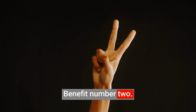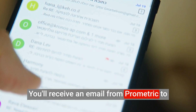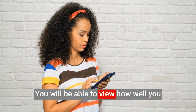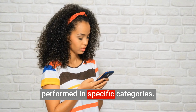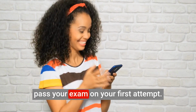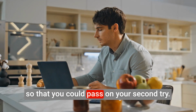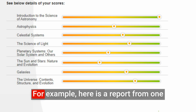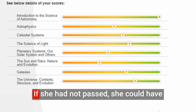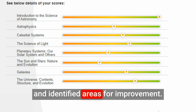Benefit number 2. After your exam, you'll receive an email from Prometric containing your exam results and details. You will be able to view how well you performed in specific categories. This information will help you if you don't pass your exam on your first attempt. It will guide you on where to focus on more so that you can pass on your second try. For example, here is a report from one of our students who passed astronomy. If she had not passed, she could have viewed the areas where she struggled and identified areas for improvement.